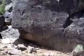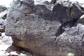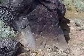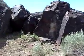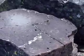Now, where did you say the big one was? Just a second here. On that rock there, the big one right to your right. In fact, grinding stone up here.